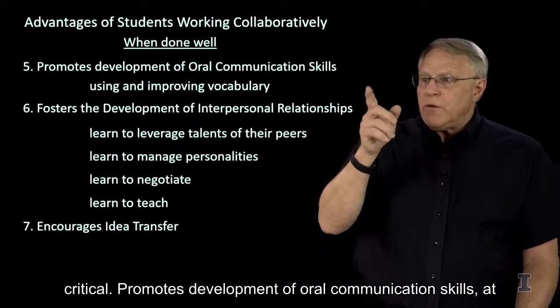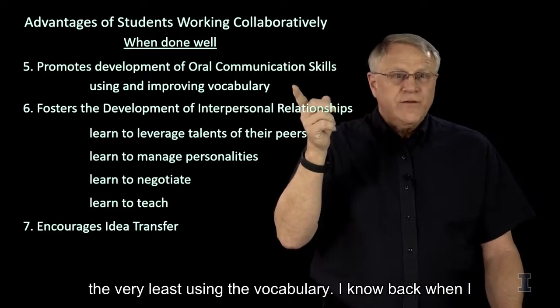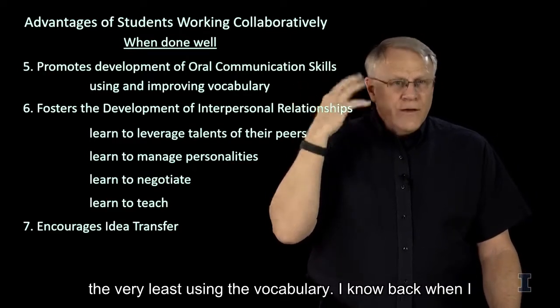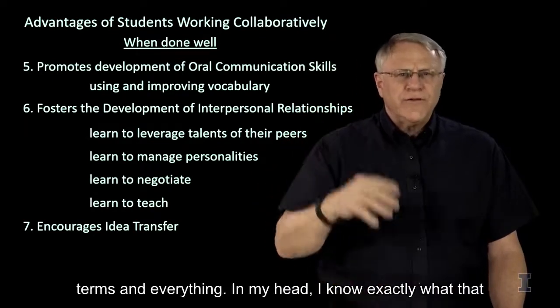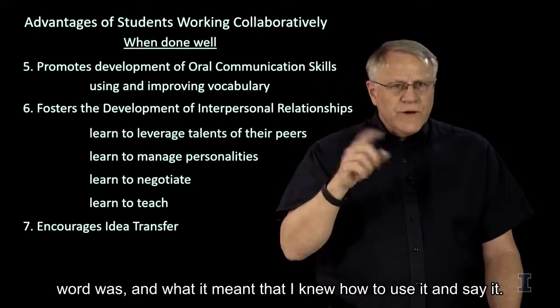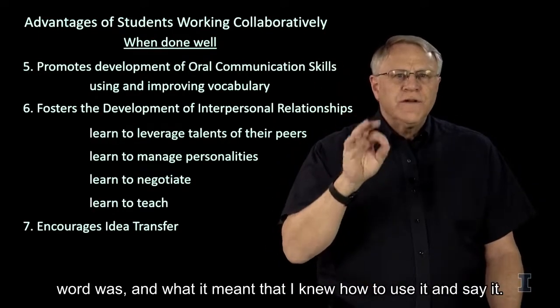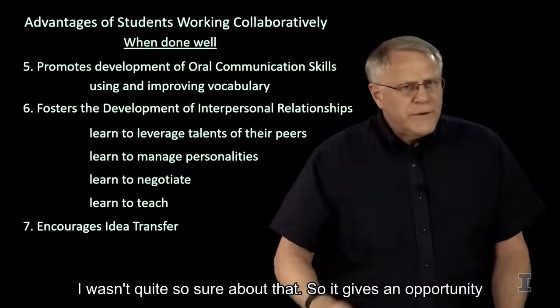Promotes development of oral communication skills, at the very least using the vocabulary. I know back when I was an undergraduate and I was learning all these science terms and everything, in my head, I knew exactly what that word was and what it meant, and I knew how to use it and say it, but as soon as I opened my mouth, I wasn't quite so sure about that.